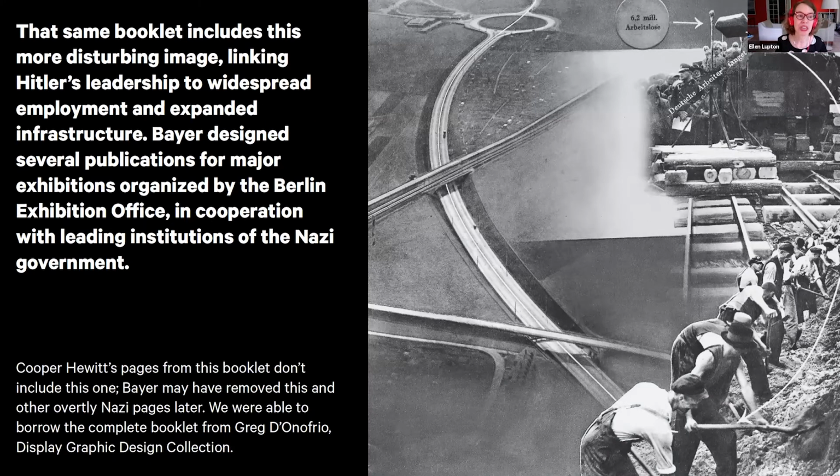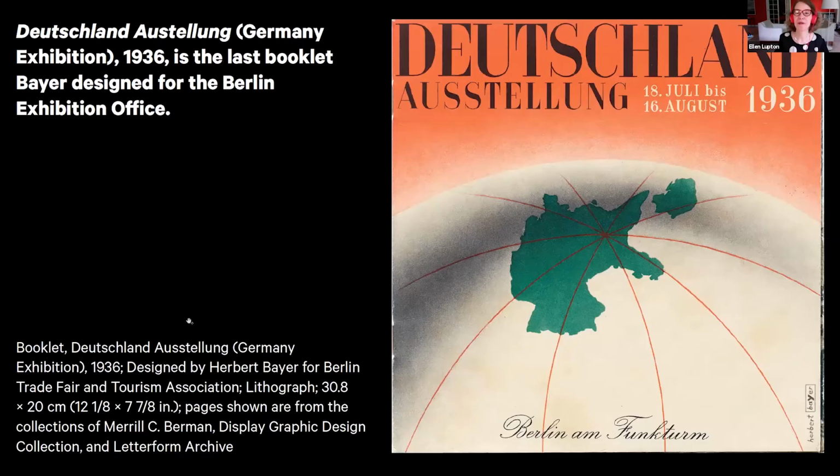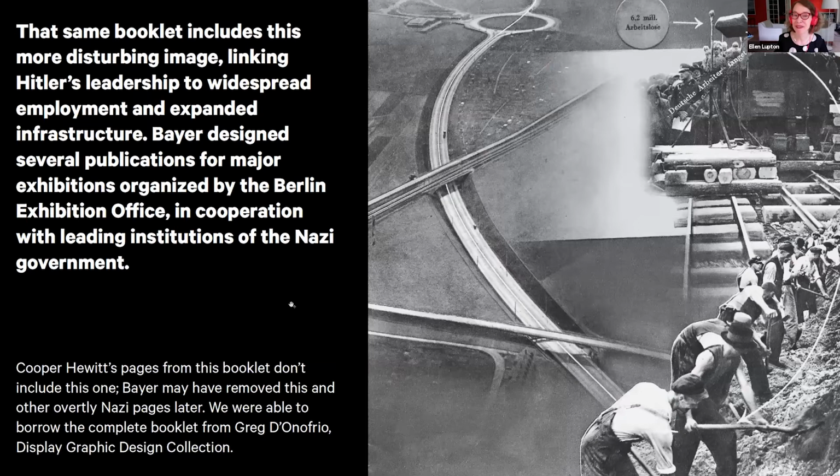That particular brochure was created to accompany an exhibition that was organized by the Berlin Exhibition Office in cooperation with the Nazi government. And one of the pages of the montage includes an image of Hitler overseeing these sort of massive public works projects in Germany. Of course, that's very disturbing to think about how those works were executed. And Bayer would later tear those pages out. You know, he was not proud of having included that. So Cooper Hewitt's copy of this booklet doesn't have this page in it, which is interesting.